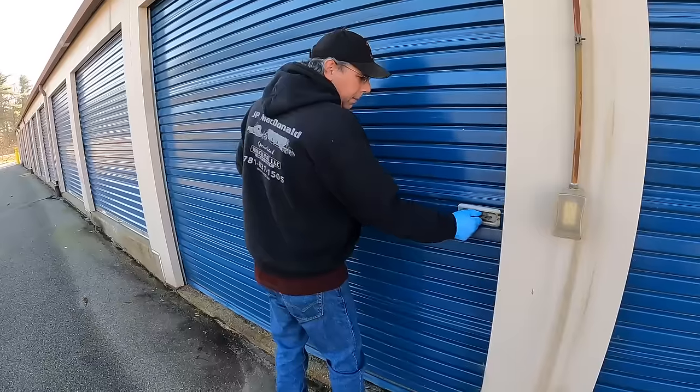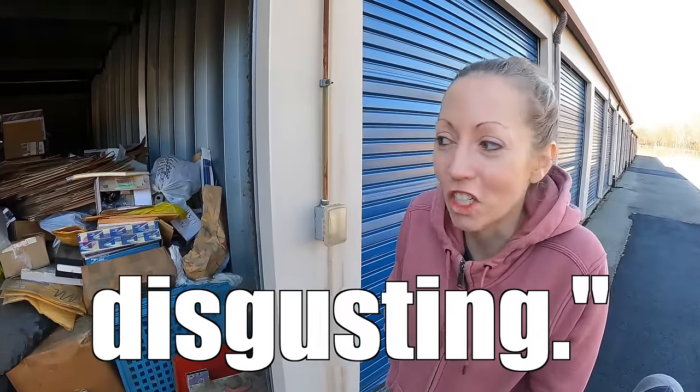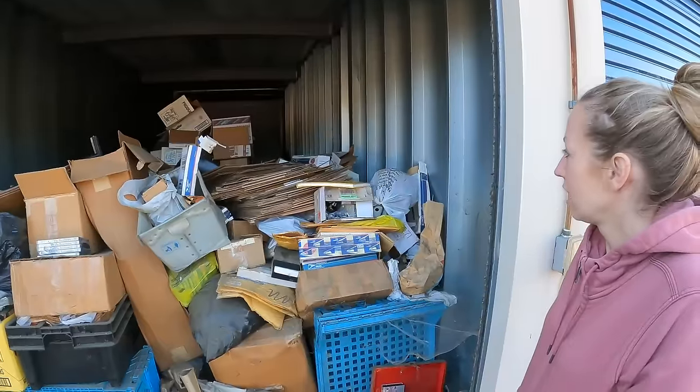Hi. So my dad and I have seen the inside of this unit already from the pictures. Pam has not seen anything. Let's crack it open. What do you say? Oh, man. Disgusting. Oh, and by the way, Pam has laryngitis, so if her voice sounds a little funny, that's why. What do you see in there?